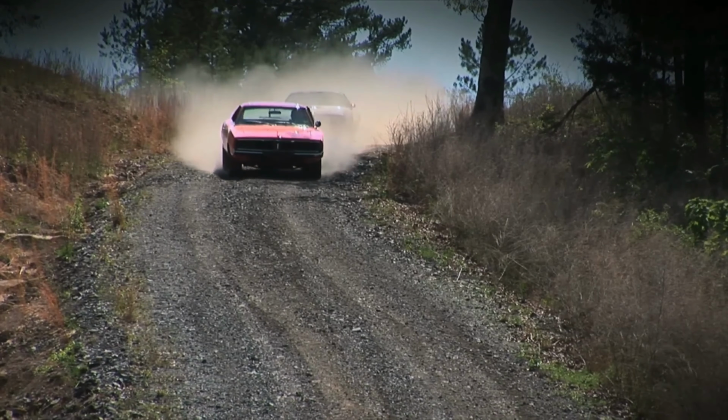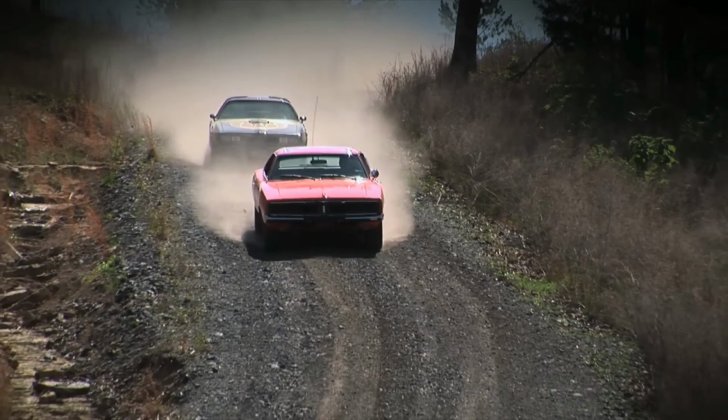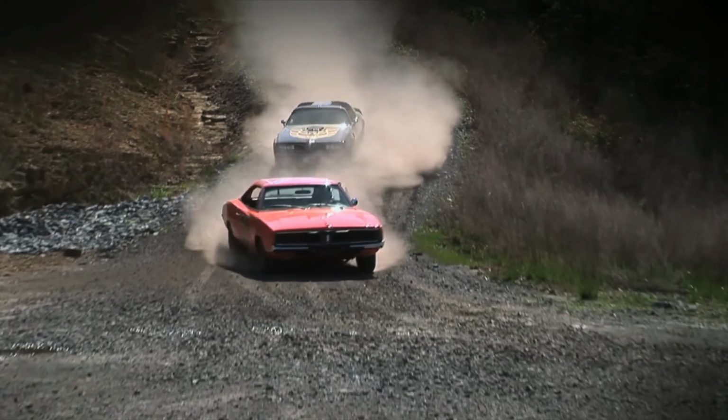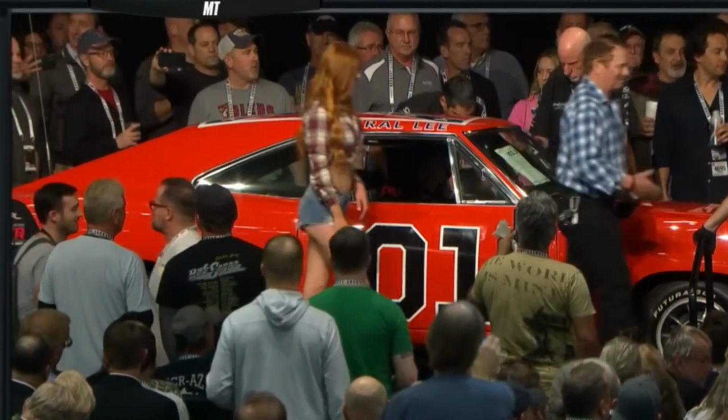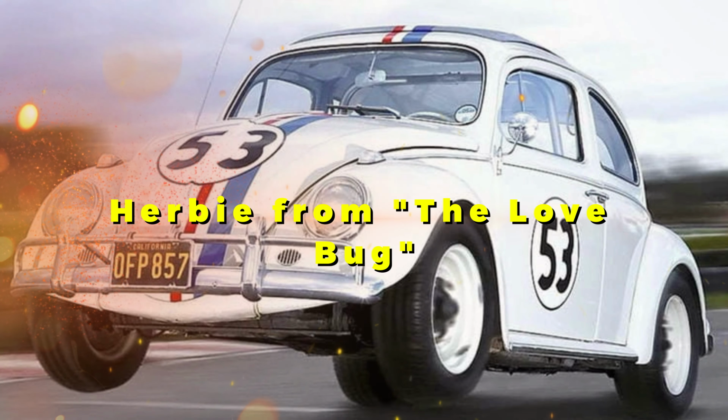It had the looks, the power, the Hollywood connections, and the kind of pedigree that made bidders reach deep into their pockets. At $247,500, it was a steal for the lucky buyer. Number 5. Herbie from The Love Bug.